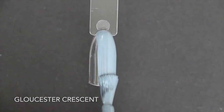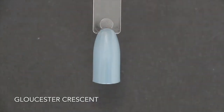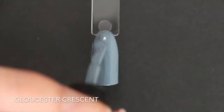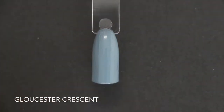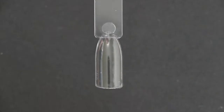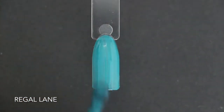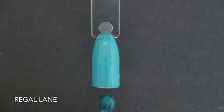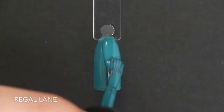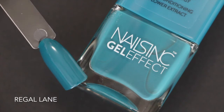So this one is Gloucester Crescent. It's in between a blue and a gray. It's showing up a little bit lighter on camera than it does in person, but it was opaque in 2 coats. This one is Regal Lane. I absolutely love this color. I never would have picked this out myself, but it's a beautiful dark turquoise polish that is opaque in 2 coats, and again it self-levels beautifully.